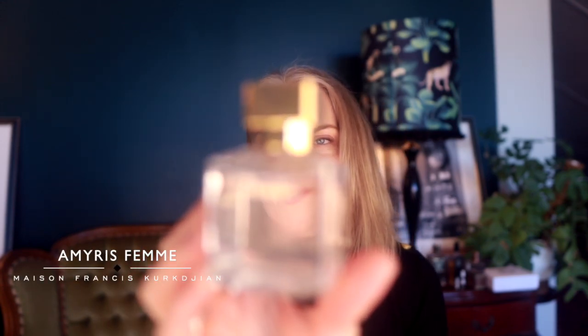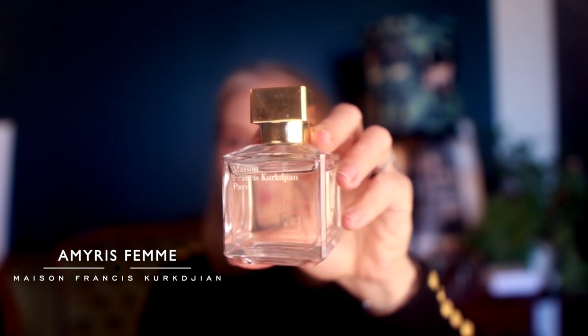So that is Gypsy Water by Byredo. Next up is one that when I saw it on the shelf, I was immediately shamed because I haven't worn it for a long time, and I haven't even thought about wearing it for a long time. This is Amyris Femme by Maison Francis Kurkdjian. Do I even remember what this smells like?